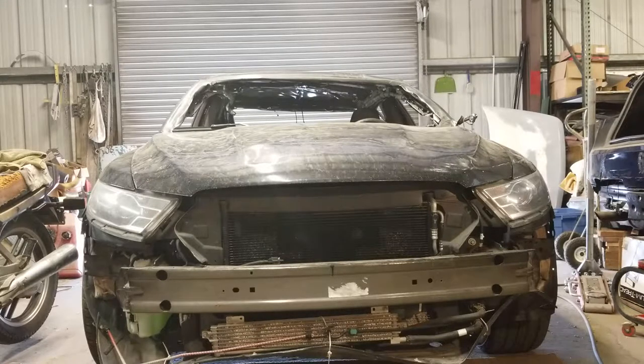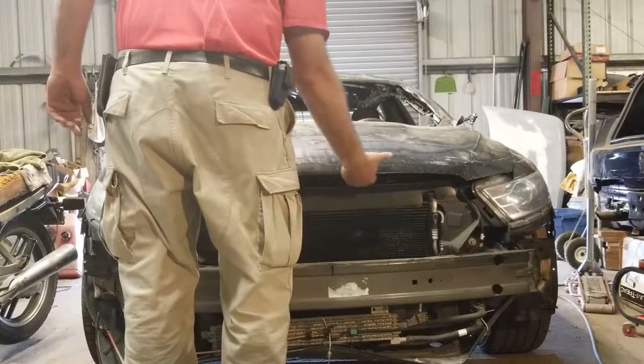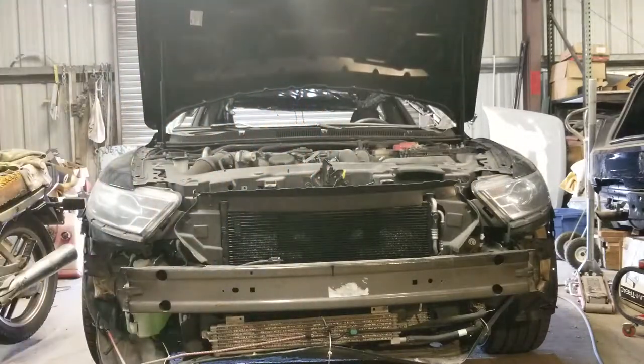This one has, I should have looked, but I think it has about 70,000 miles on it. So it's definitely seasoned a little bit. It's been in the weather. It had a windshield when I got it. It had actually all the body parts that you see missing, like the nose, were there. And I'll pop the hood real quick. Even the gas struts still work.